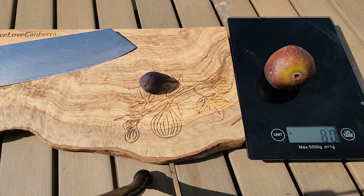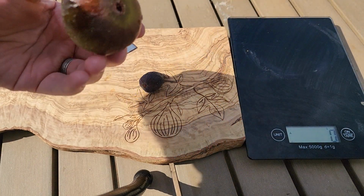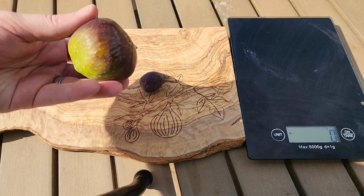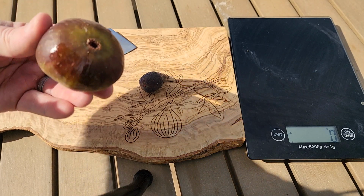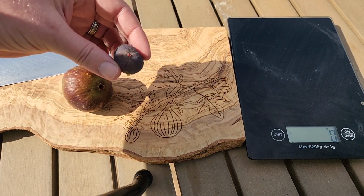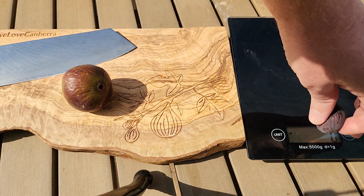So a really nice size. I've never tried one of these before. It's one of those varieties I've been waiting on for a while. You can see the stickiness on the outside of this fig. You can see how it's been dripping honey for a few days, and I really hope I haven't left it too long that it's actually soured on the tree. We'll find that out. And then we have this very small Marseille Black VS.